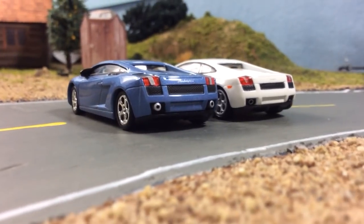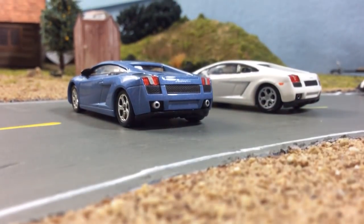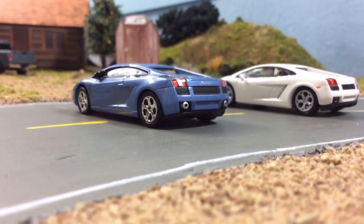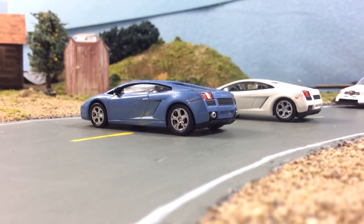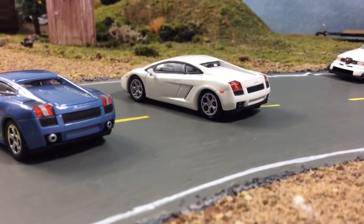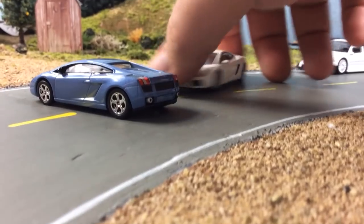The stance is always going to be better on Kyosho. Nobody will ever beat a Kyosho stance. But you have to admit, Greenlight did a nice job. I mean, this is at retail, this was like a $3 or $4 car. And that's like a 10 to 15.